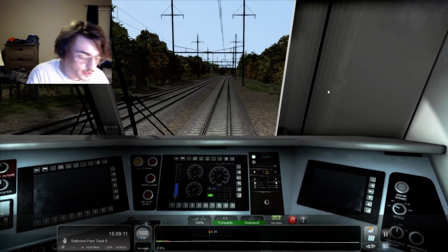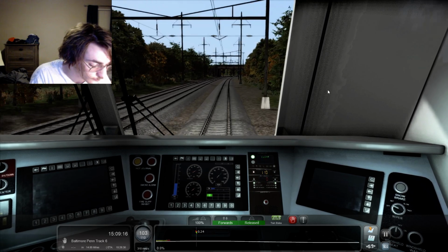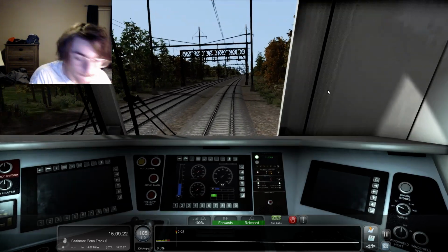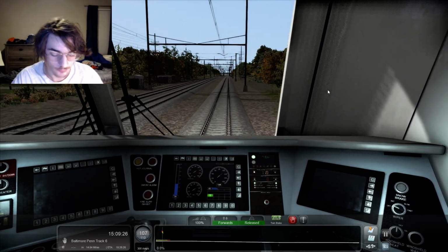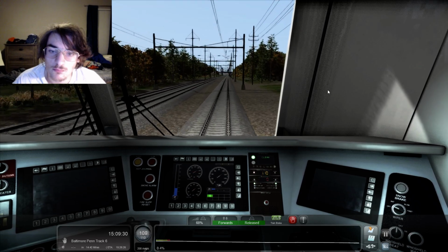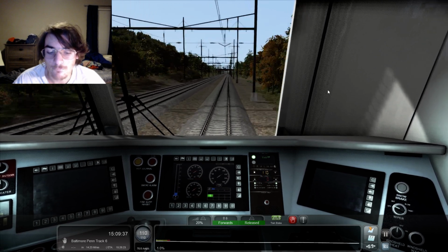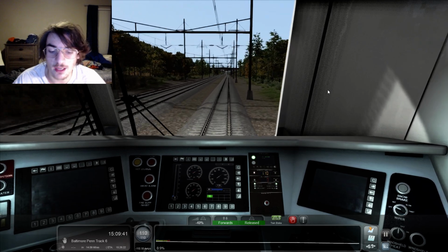So we're good for 110 all the way. Ah, this is where the split is, where this used to be a 4-track back in the Pennsylvania Railroad days, so they got that right. Awesome. So now we're going down a 1% grade, so I'm going to apply some dynamic brakes here.